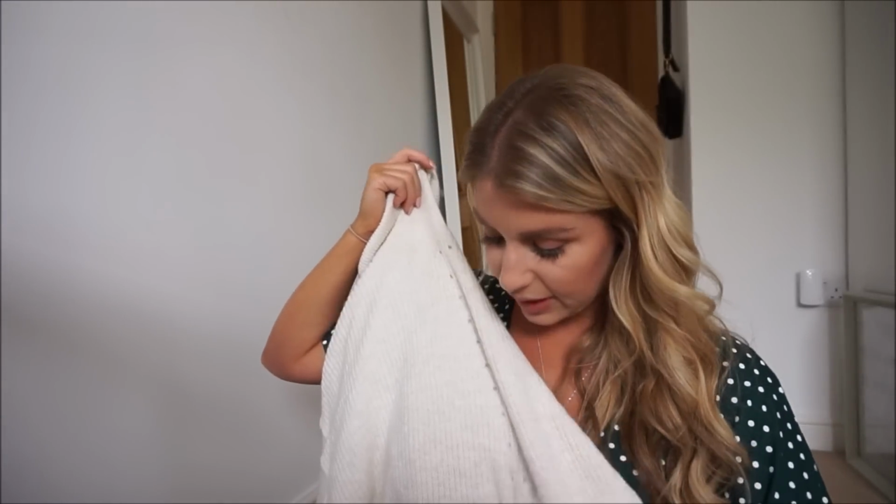And it also has some really cool detailing, like these pockets on the side, which, I mean, I love a pocket. I'm all for a bit of a handy pocket. And this detailing at the front.